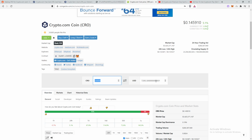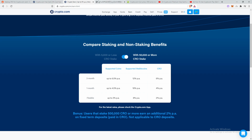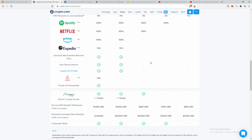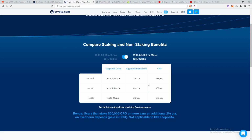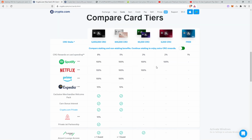Currently it's that much CRO, so I really don't think it's going to lower to 10,000. But I don't know. Anyways, even if it did, you need at least a minimum of 10,000. So that's all the perks for the Jade Green and Royal Indigo: the airport lounge access and how that works, the Crypto.com Earn, and also the gift cards. Those are the three main things that people forget on the benefits that they get, the increased utility of getting higher cashback and better benefits with this card. They don't realize that they're getting that. So definitely try taking advantage of everything.